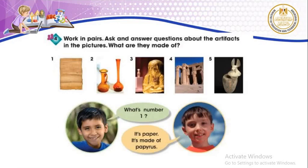So we will move to number 2. What can you see? We can say, it's a vase. It's made of glass. What about number 3?